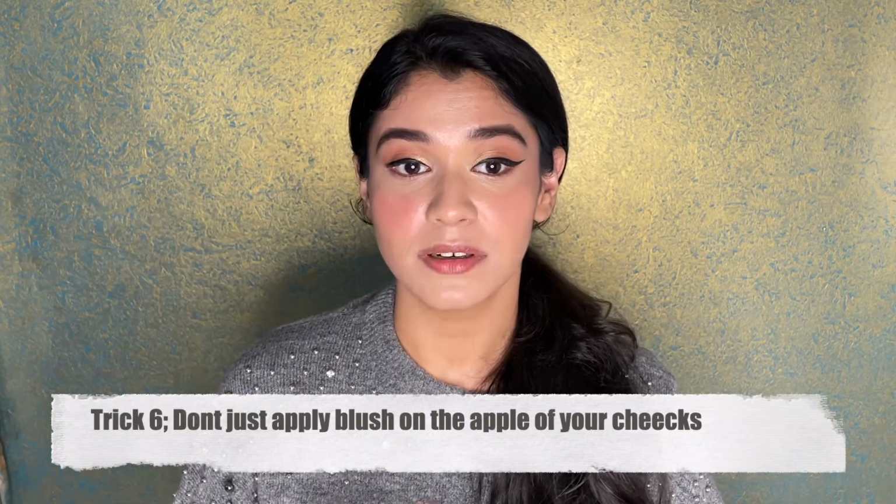You guys see? Can you make out the difference? Just because I did not apply the blush just on the apples of my cheeks on the left side, you guys can see how nice it looks and how put together it's looking on the left side of my face. But if you just put the blush on the apples of your cheek, you're just gonna make your apples of your cheek look more defined, whereas all the other parts of your face are gonna look very droopy.